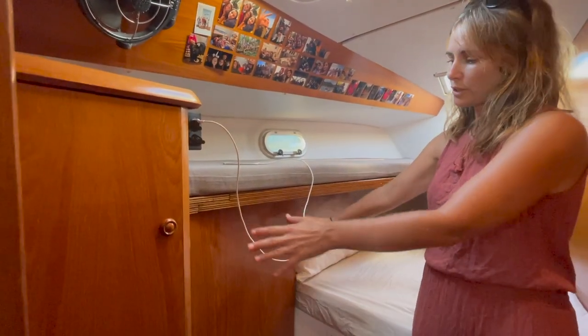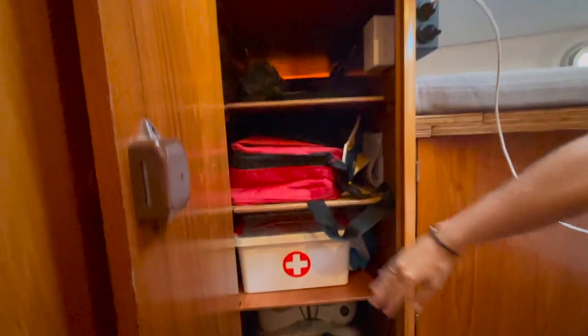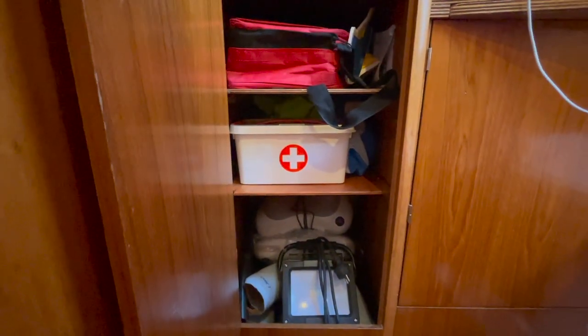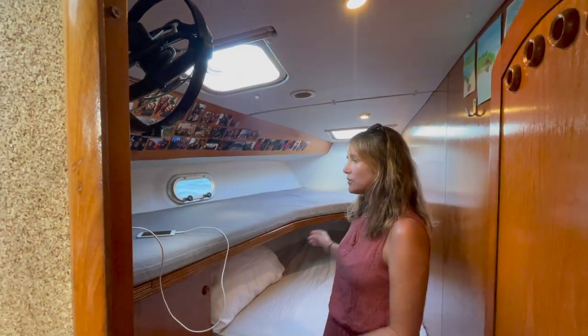Lots of room for storage. They've got this cabinet here and another large one here. These things all would come with the boat. We've got screens for hatches, lots of first aid supplies. We have a Webasto heater that needs to be installed if you're heading to colder climes. Lots of airflow with two hatches and lots of light, as you can see.